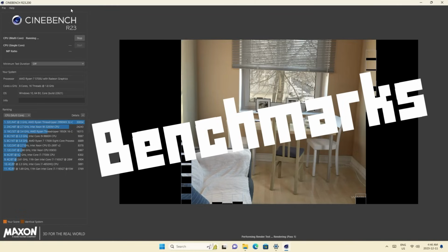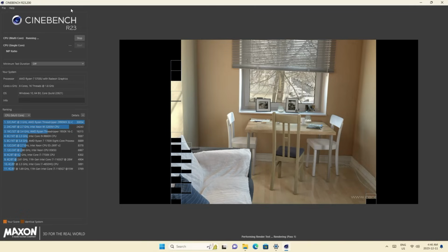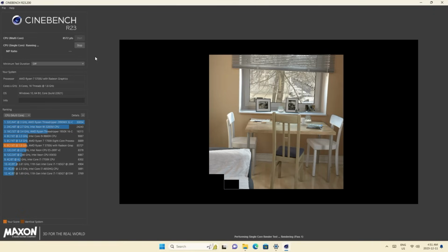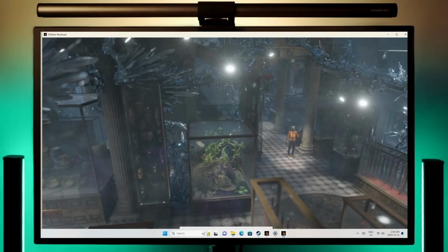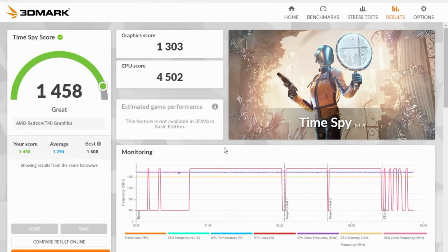As for how it works, let's do some benchmarks. In Cinebench R23, which is a CPU intensive task, I got a multi-core score of 8,572 and a single core score of 1,200 something. I forget. I'll put it on the screen. In our SSD benchmark, Crystal Disk Mark, I got these results. Pretty standard stuff for an included NVMe SSD on a mini PC. In 3D Mark Time Spy, I got an overall score of 1,460, which is pretty underwhelming, to be honest.